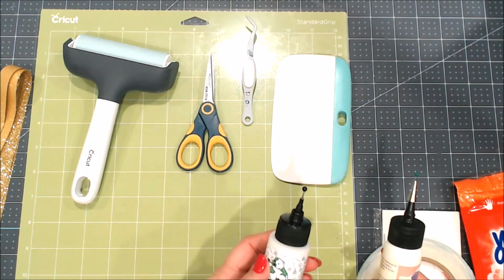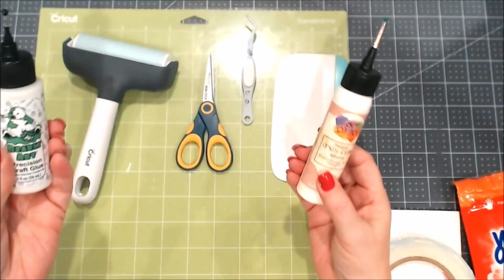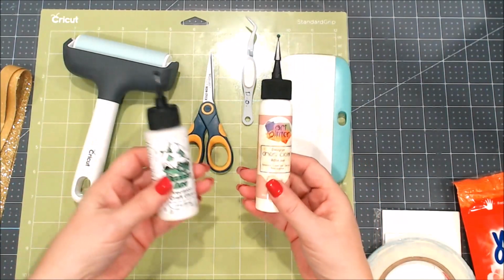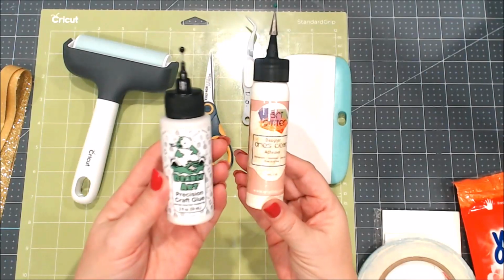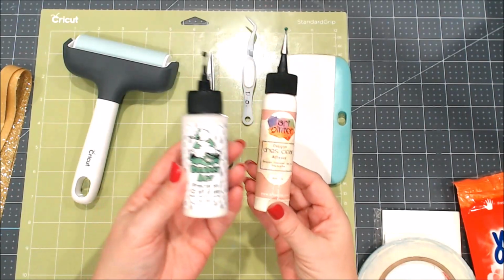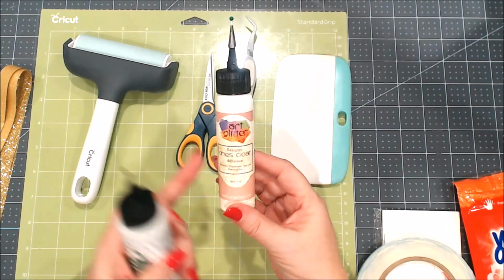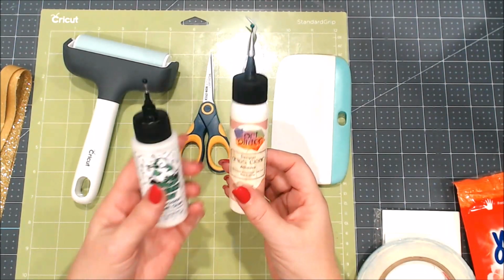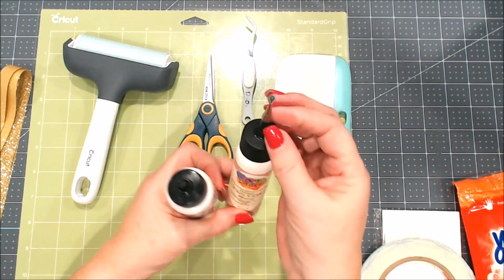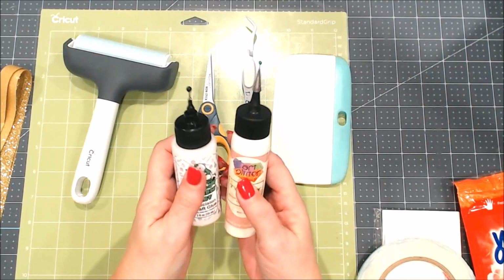Okay, so we're going to need adhesive. Now, you want a quick dry liquid glue that dries clear. My 2 favorite glues are either the Bearly Art Precision Craft Glue or the Art Glitter Glue, which is probably my absolute favorite. I've been using this one for a long time. And you want to make sure that you get the ones that have a fine tip on them.